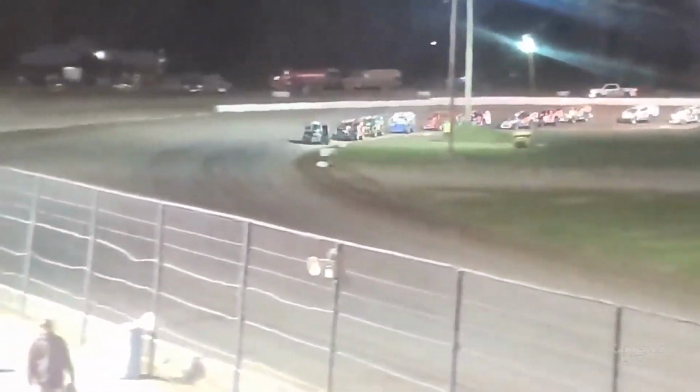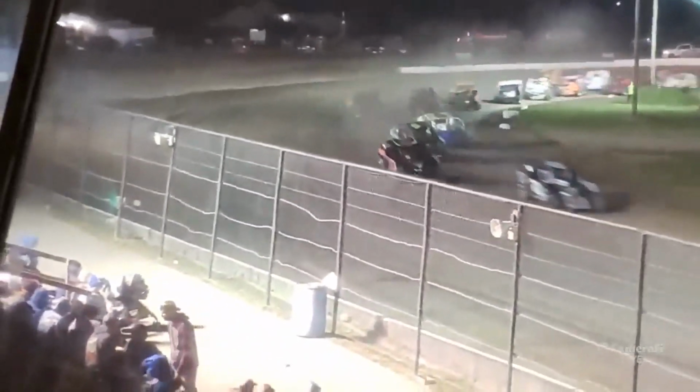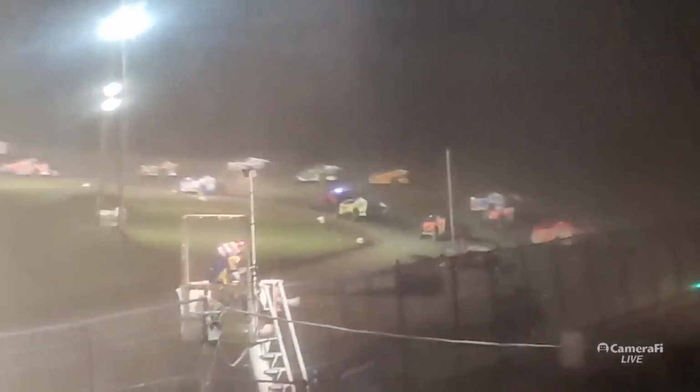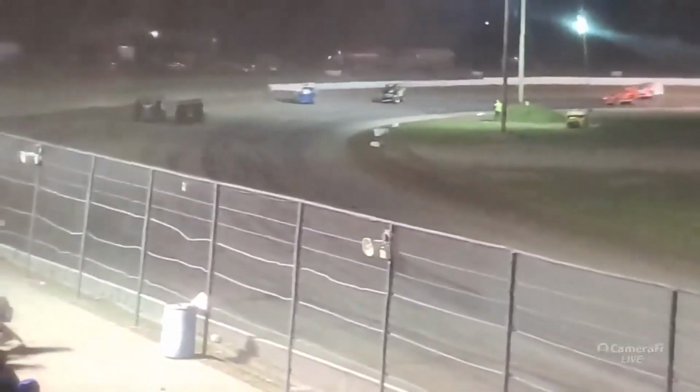Arbuthnot, Fuller, Raabe, the green lights are back on and we're underway. Into turn number 1 and 2. Arbuthnot keeps his car rolling right through the middle. Fuller right to the back bumper. Preston Forbes making a move for third. In the meantime, here comes Tim Fuller looking for the lead. Into turn number 3 and 4. Arbuthnot and Fuller side by side. Battle for the top spot.